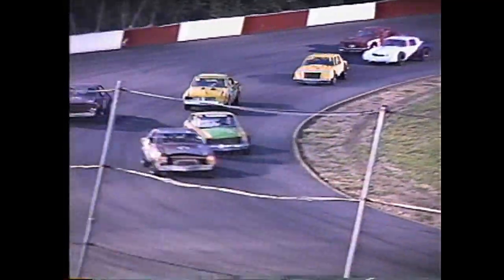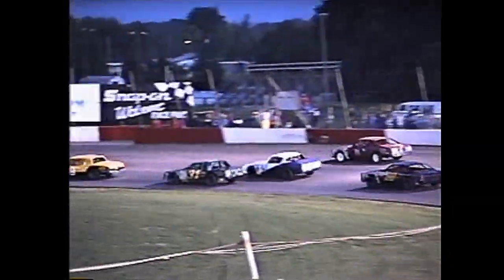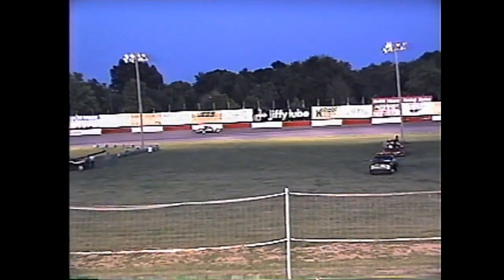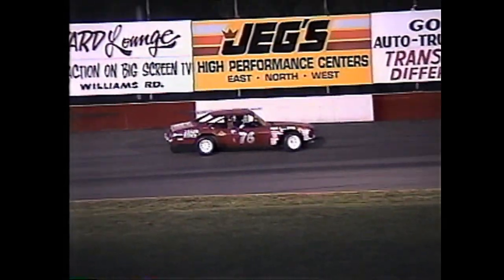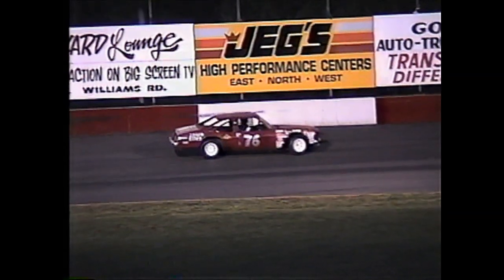That's Don Gillum, your leader. Tharp is second. John Alshire spins on the backstretch. Alshire looking to try to get the fire underneath that car. Red flag, red flag.